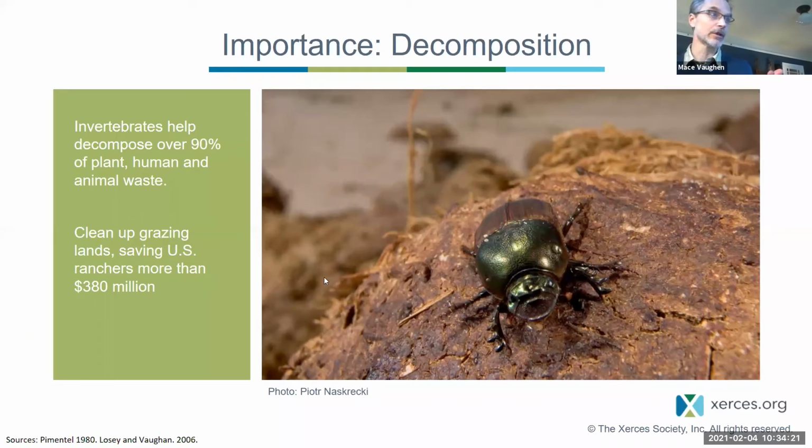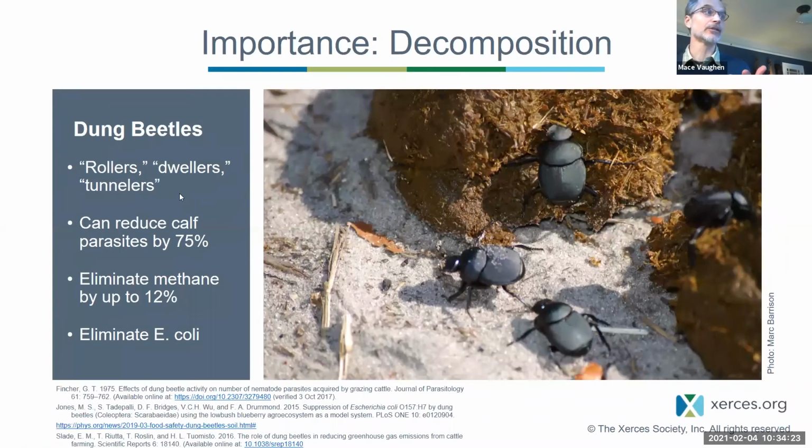So in a range setting, removing dung and breaking it down as fast as possible is important for just forage abundance. But it's also, by breaking those dung patties apart, by tearing them down, by moving them underground, you can reduce calf parasites by 70%. You can eliminate methane by up to 12%.